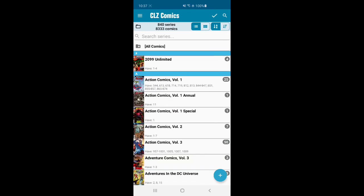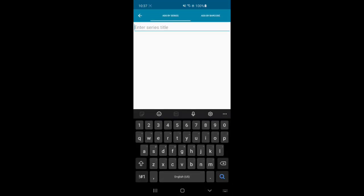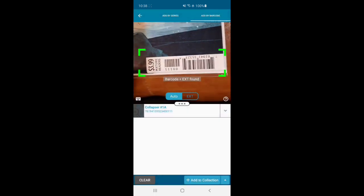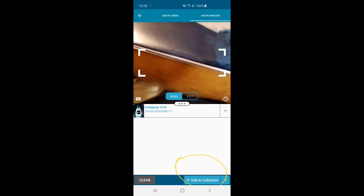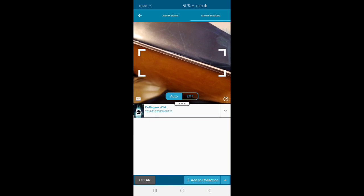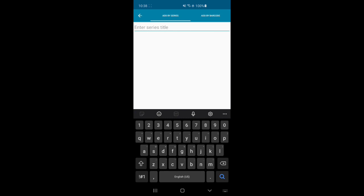So let's add a comic. From the main page, you just hit the plus at the bottom, and you can either add by series, or you can add by barcode. So let me have a comic here to add by barcode. You just put the barcode in, and it pulls up what the comic is, and you can just hit down here and add it to your collection, or you can just hit clear and remove all codes from the queue. Yes, I do, because it's already in there. So you can either add by barcode, or you can add by series.